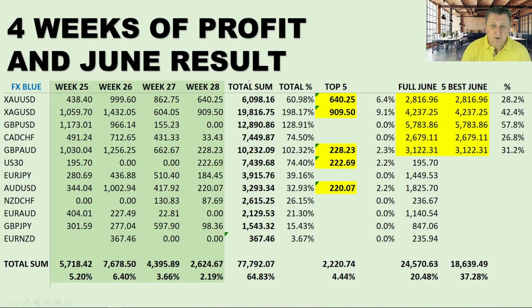But overall, you can see that the sum we have put in here is obviously 10,000 times 12 robots, so 120,000 in total. Some have been running for 4 months, some have been running only for the last 3 or 4 weeks, as we find new currency pairs that might be working. But they will stay on their live demo trading accounts for a couple of months until we figure out if they are stable enough to go and play with real money.